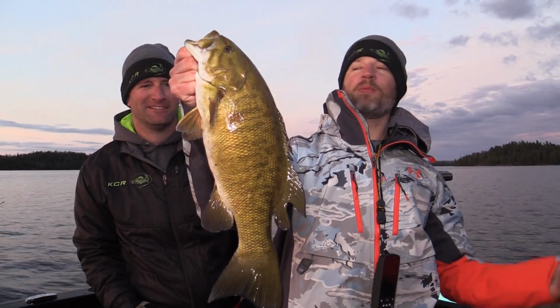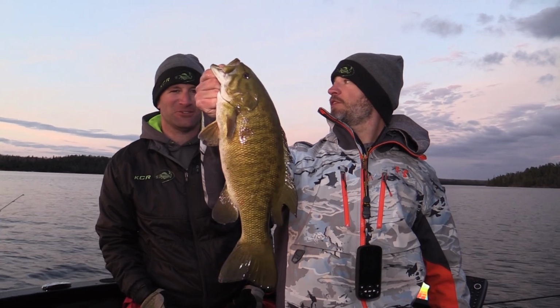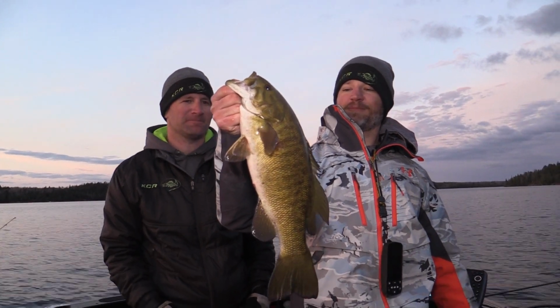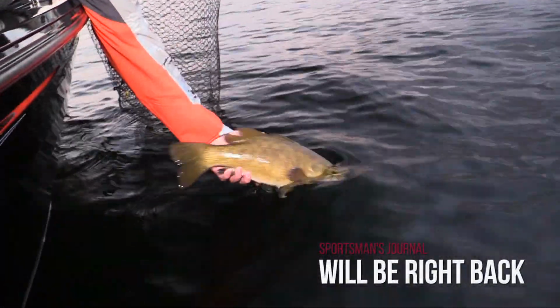What a great smallie. And there's nobody up here this time. Nope. A lot of these lakes up here, there's not a soul out here until the walleye opener. And we're out here tearing up big smallies. This is awesome. Good fish, man. Yeah, let's put this guy back. What a fish. Look at that. That's a handful. There we go. All right.